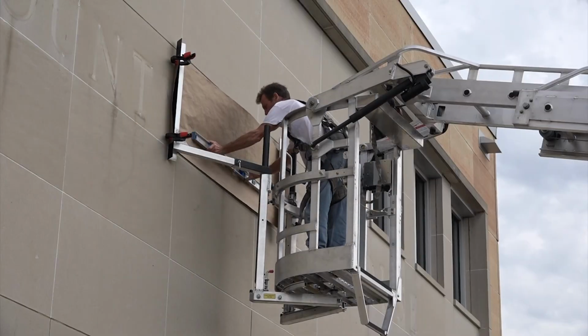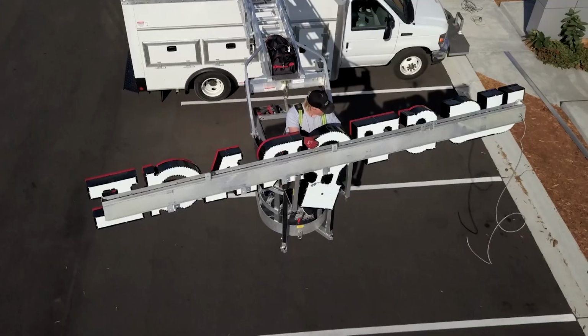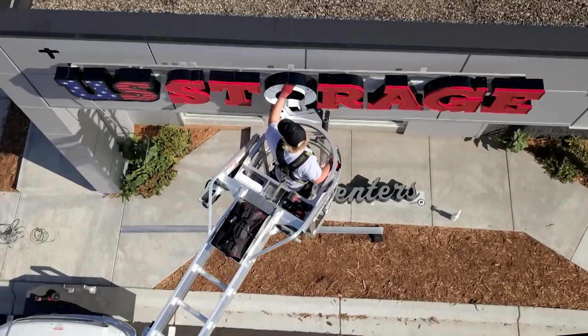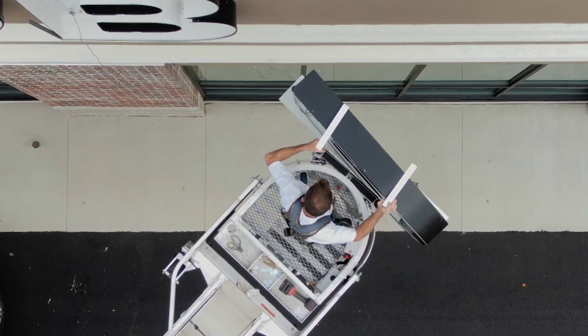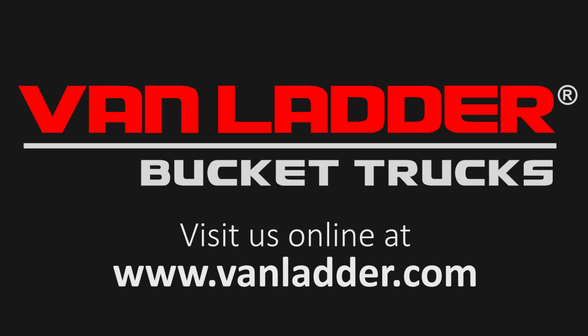Things have changed in the new sign industry. Most lightweight signs don't need a crane as much as they need some common sense installation accessories. Why not get a truck that can save time and bring more dollars to your bottom line and make life easier for your installers? Van Ladder, simplifying sign work.